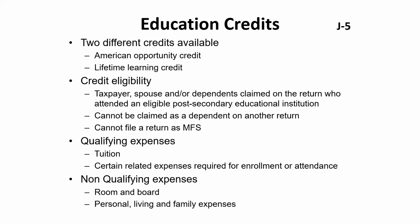If the parent chooses not to claim them as a dependent, however, then the student could potentially take the education credit. Now, in a lot of cases, the student may not have sufficient income in order to get a significant benefit from the education credit, but they cannot take it if they're a dependent on someone else's return. In addition, a filing status that cannot take the education credits is married filing separately.